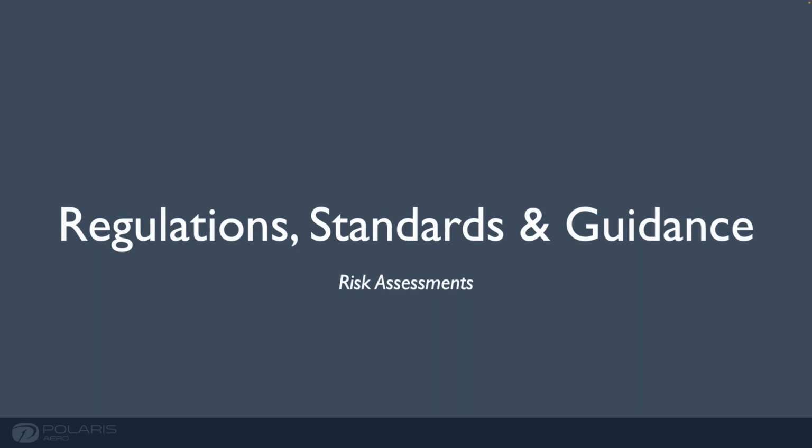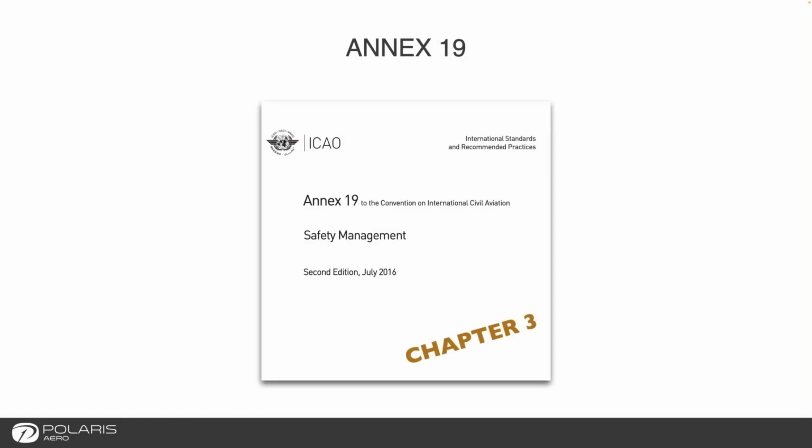So moving on, regulations, standards, and guidance around risk assessments. As you might have picked up from what I've been putting down about risk assessments over the last several minutes here, there isn't a whole lot of structure around risk assessments and the requirements for them or when they are required by and large. However, there are some references that we can look at that do scope out what risk assessments should look like if they were to be applied.